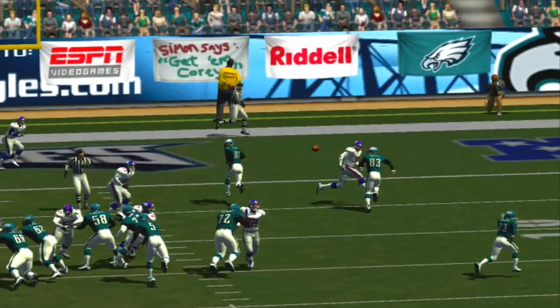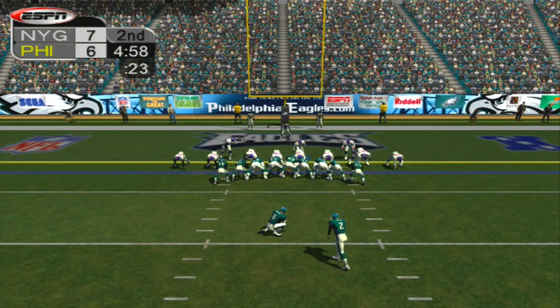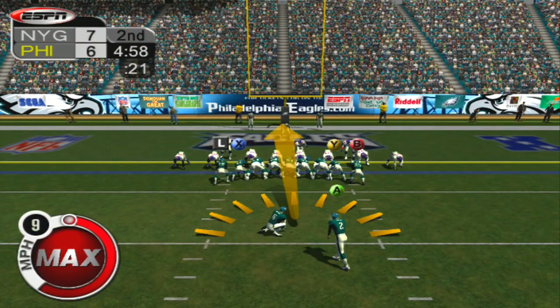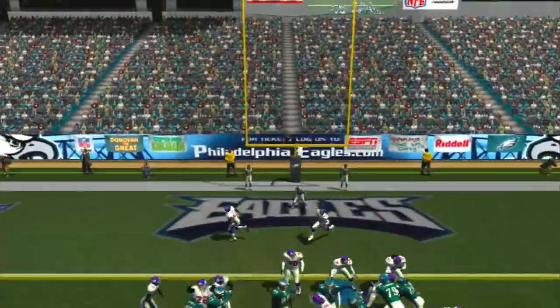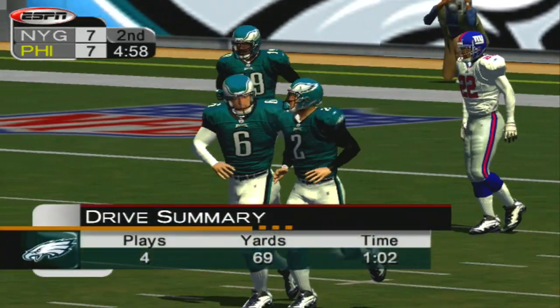Well, they needed a first down. Eagles said they want it all. This extra point will tie the game up at 7, and maybe this isn't going to be similar to last week. Maybe we have ourselves a game again. It's officially tied up at 7 with 3 quarters to go.